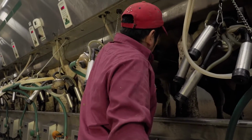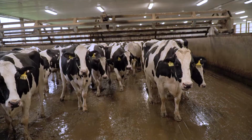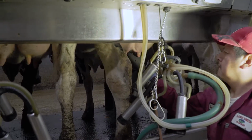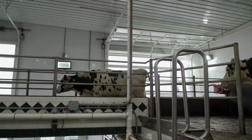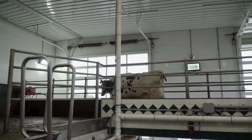New technologies include a solar hot water system, a flush system for cleaning the holding areas, and teat scrubbers in the parlor. We like the way the wands that clean the teats lower mastitis, which we've seen since we've been in this for 6 months. Flow is good. We have a bridge in the front. They all exit on one side to a sort area.